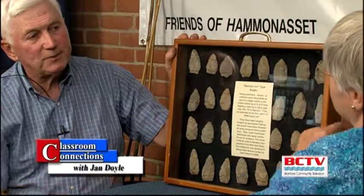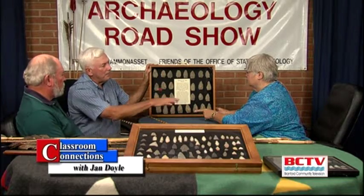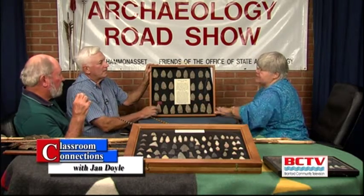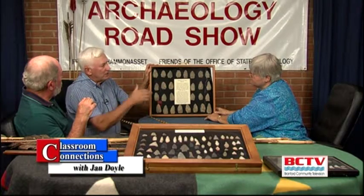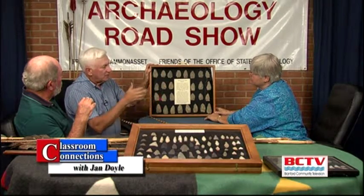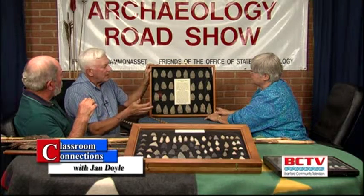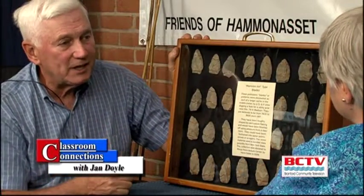So now this is mapped. Now, what do you mean by mapped? It's mapped on the state archaeologist map, so that if other things are found, it adds to the information for that area. Because archaeology is about an interpretation and understanding of earlier peoples, earlier cultures. And involved in that would be, besides the tool making and the kinds of tools, maybe even the trading routes.